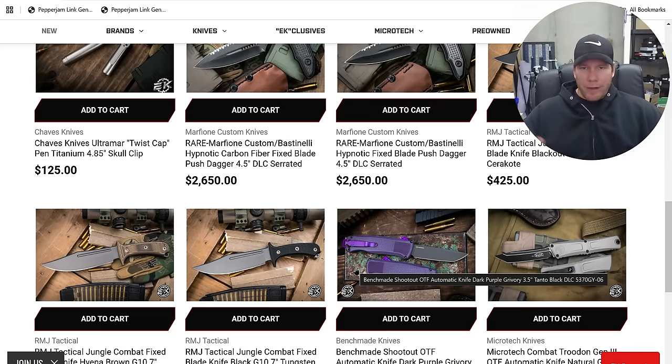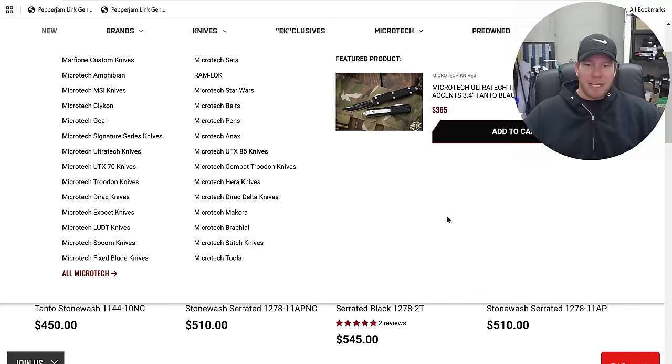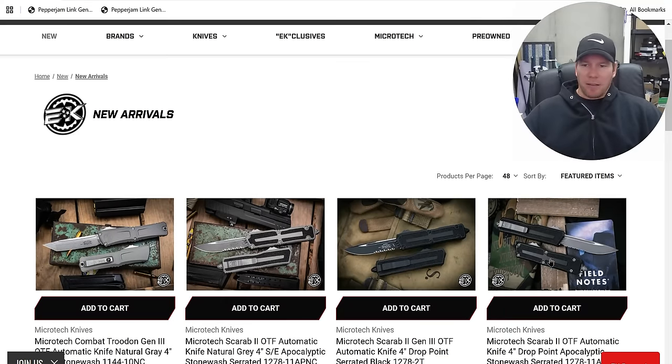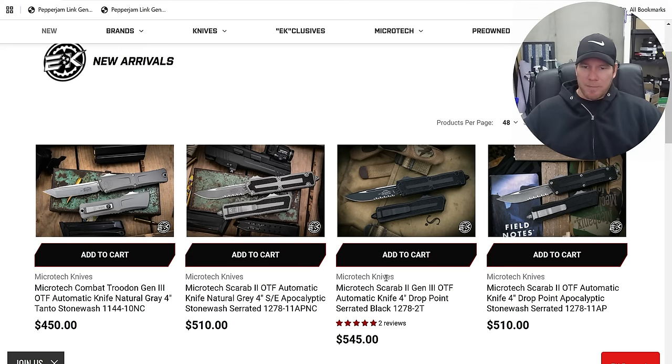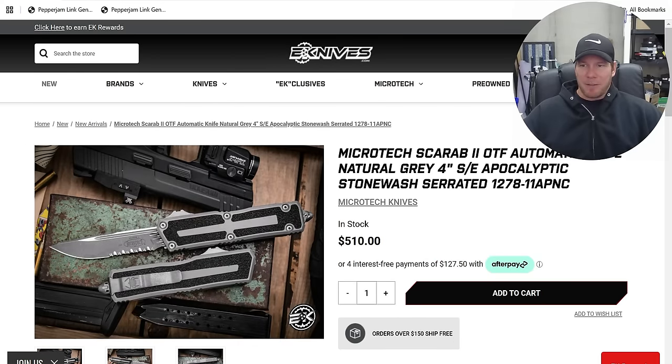If you're hunting for a weird Microtex, there's a few different stops online. Eknives is definitely one of them. A lot of retailers seem to get the same stuff. I wish, for example, DLT got more of the weird Microtex. Eknives seems to get a lot more of the strange ones. That scarab right there, that's super cool. I would consider picking this up if it didn't have the serrations.